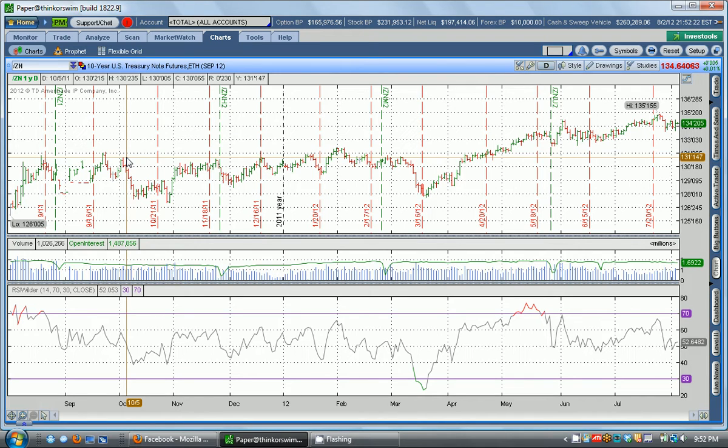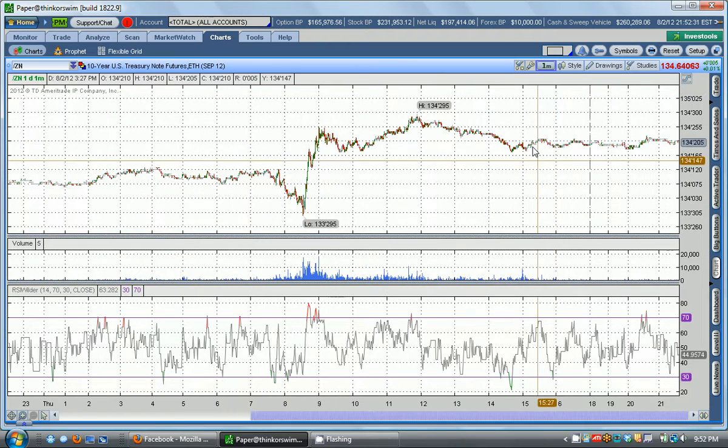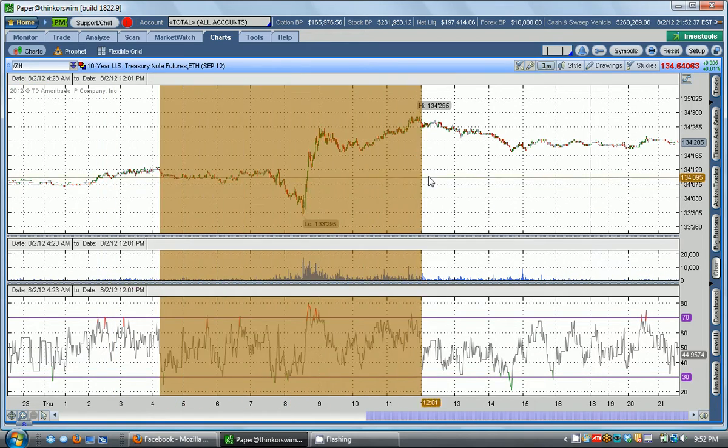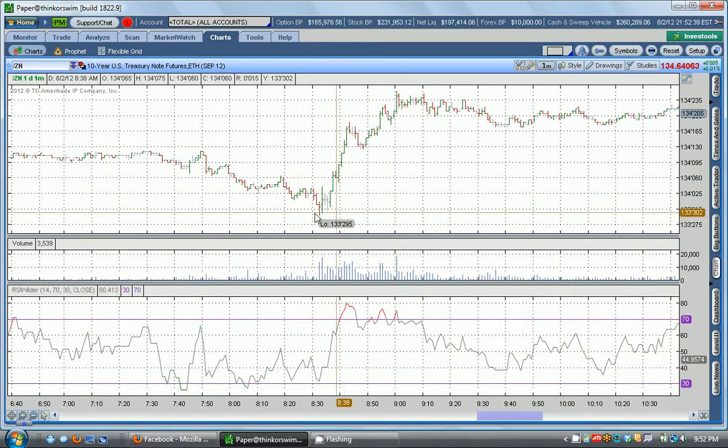As something different to talk about, I wanted to actually look at the 10-year Treasury note. I was first looking at this morning when Mario Draghi was speaking, and we saw that the price of the actual note jumped nearly 1.25% in a matter of minutes, and from there it continued higher.